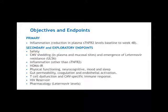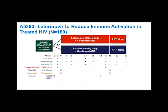What are the objectives? Our primary objective is reduction in soluble TNF receptor 2, which, as I told you before, seems to be a very important biomarker associated with non-AIDS events. And then we have a lot of secondary objectives. Of course, if we do such a big study, we want to make sure that we look at everything. So we look at safety and CMV shedding and development of resistance and metabolic and neurocognitive and microbial translocation and T-cell dysfunction and reservoir. Some of these will be sub-studies. They will not be mandatory, and we will have to apply for external funding because the ACTG, of course, is not paying for all of this.